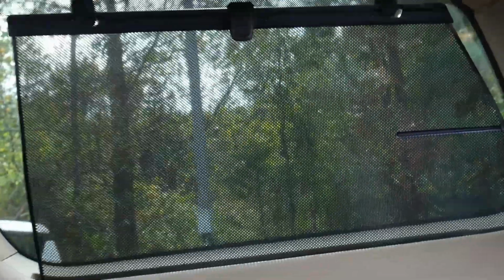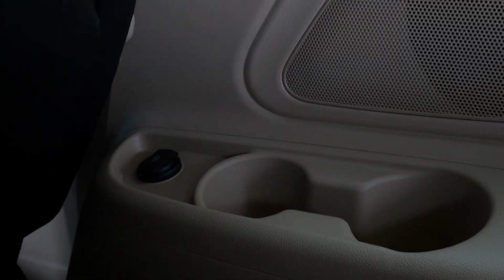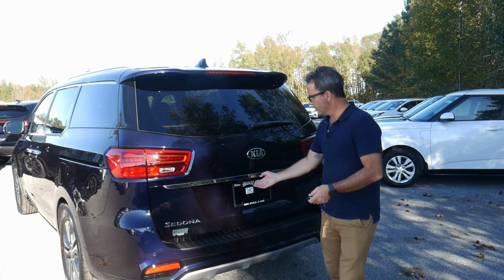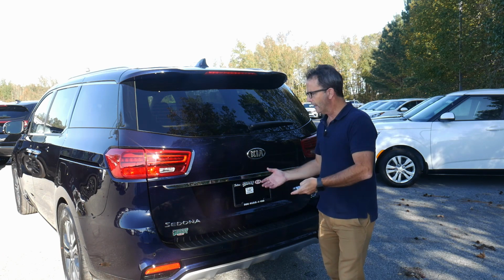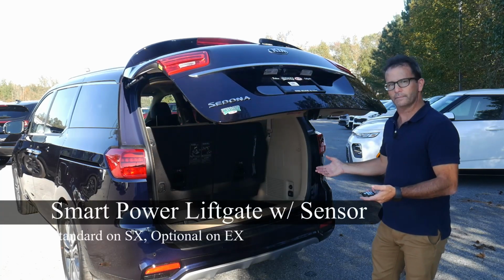As I mentioned, those sunshades are available in the third row, as well as cup holders and another USB charger. Now you can operate the trunk either by pressing the button right here, or you can use the button on your remote. Simply hold it down and the trunk opens on its own.